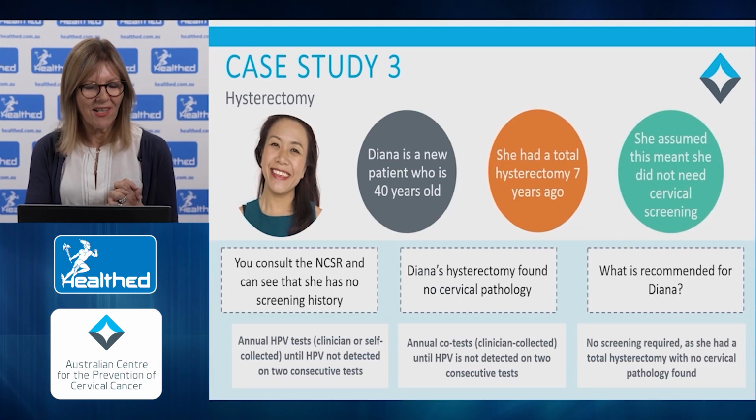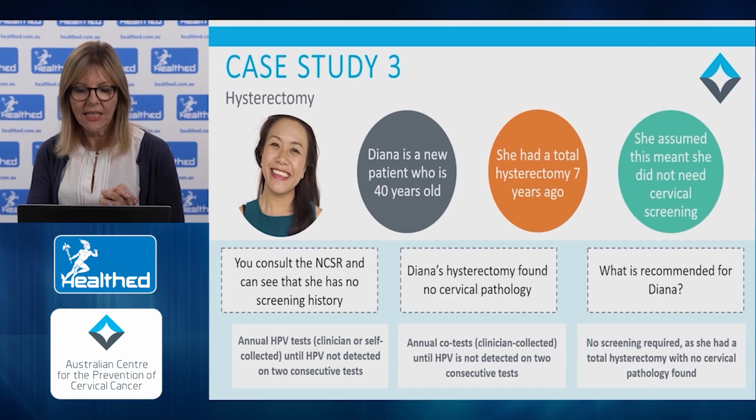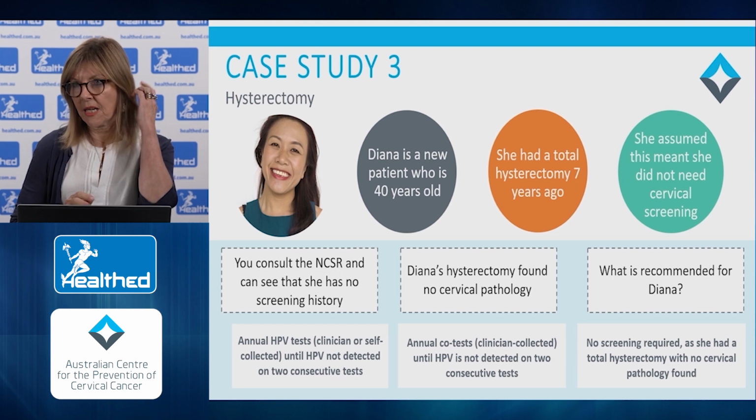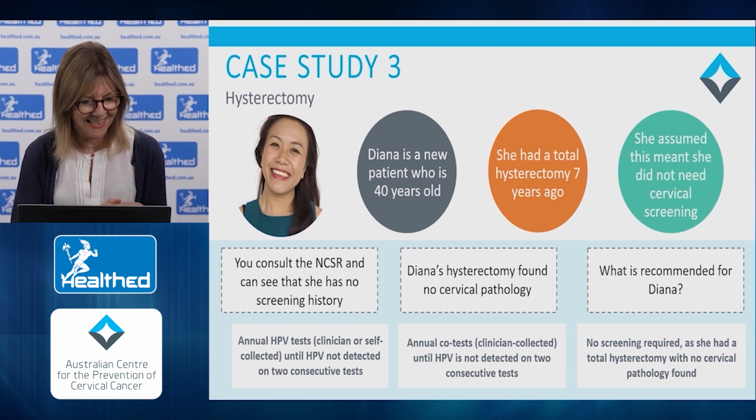And let's now meet Diana. So Diana is a new patient. She's 40 years old, and she had a total hysterectomy 7 years ago. She assumed this meant that she did not need any more cervical screening until she came to see you, and you've just read the updated guidelines.